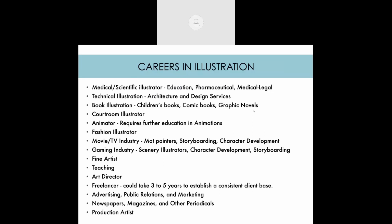Book illustration ranges from children's books, comic books, and graphic novels. It's pretty straightforward. Courtroom illustrators, if you've ever watched the news and you've seen they're talking about a courtroom case, and they'll have an illustration of somebody on the bench and being questioned or something like that. It'll just be a drawing. That's what a courtroom illustrator would do.